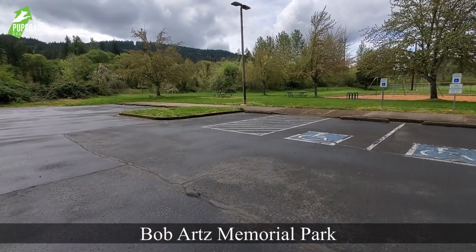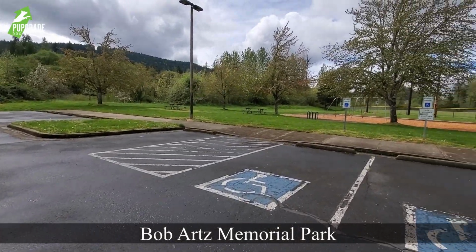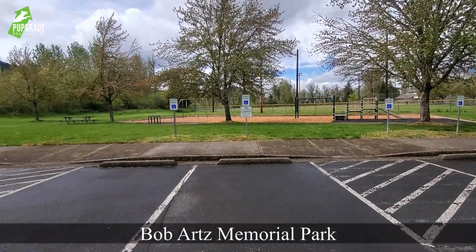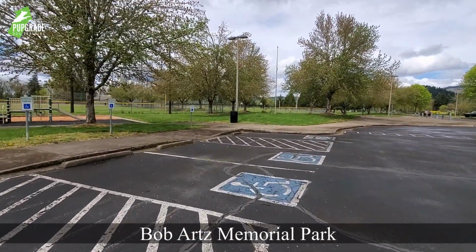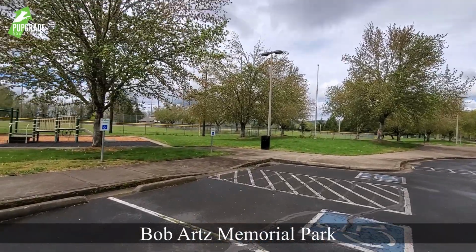So this is the Artz Memorial Park. Right when you come in, they have this play structure here. Not super fancy, but it's got enough. A couple of tables to eat on. But the biggest thing about this park is it's actually like a softball or baseball field park.